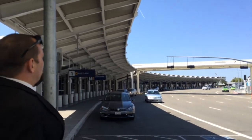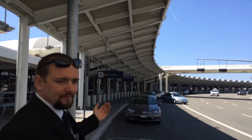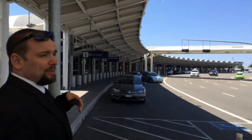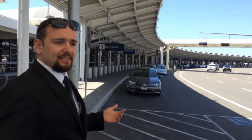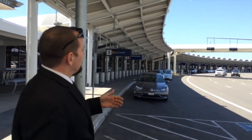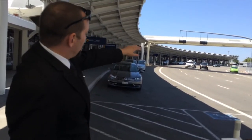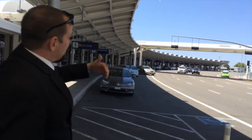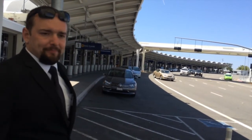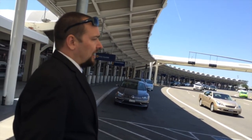Baggage claim. So, when you drop off at the Oakland Airport, you drop off before the stoplight. When you pick up at the Oakland Airport, you pick up after the stoplight. Does that make sense to everybody? When you drop off, drop off before the stoplight, where all the airlines are. When you pick up, after the stoplight, where the sign says baggage claim. And we do the same thing here at Oakland as we do in San Francisco.